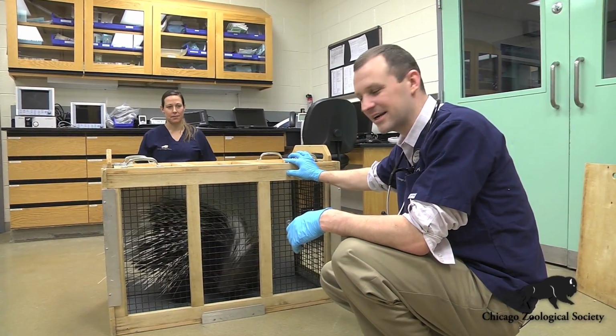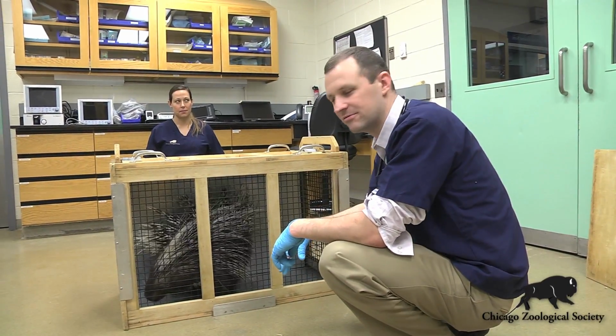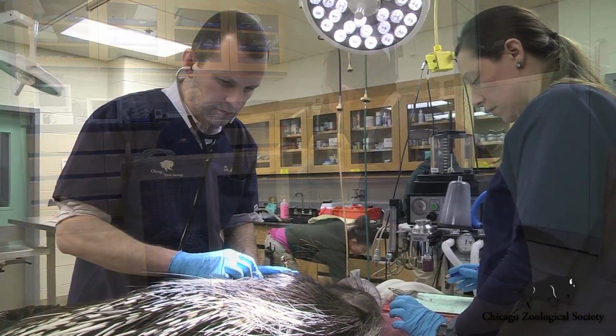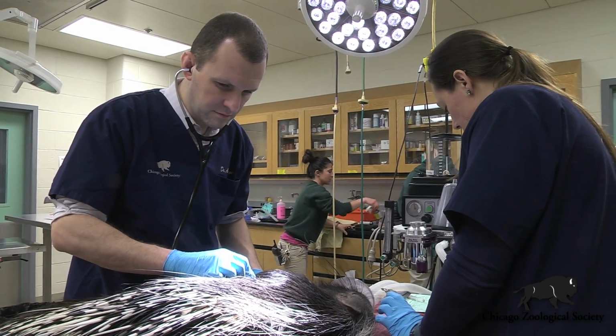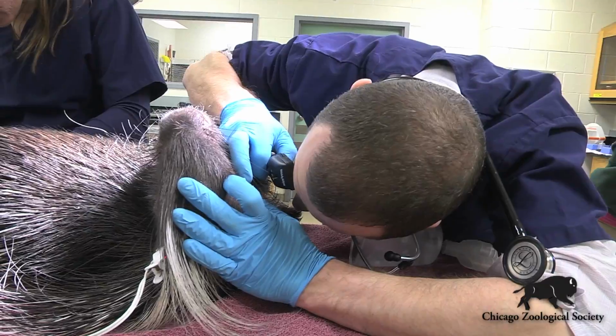We're moving on to our second patient for the morning. This is Pilgrim. Pilgrim is an African crested porcupine, so a different type of porcupine than Eddie. She's a terrestrial species of porcupine, so she spends her time on the ground as opposed to Eddie, who spends most of his time up in the trees.